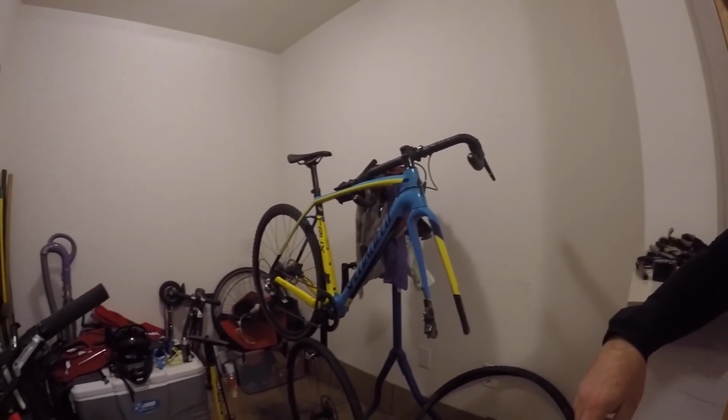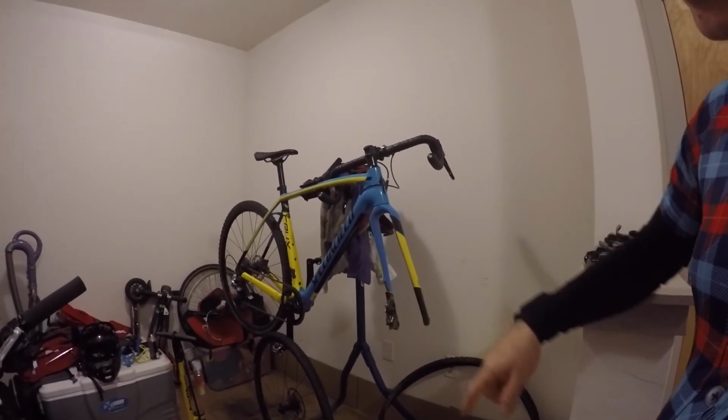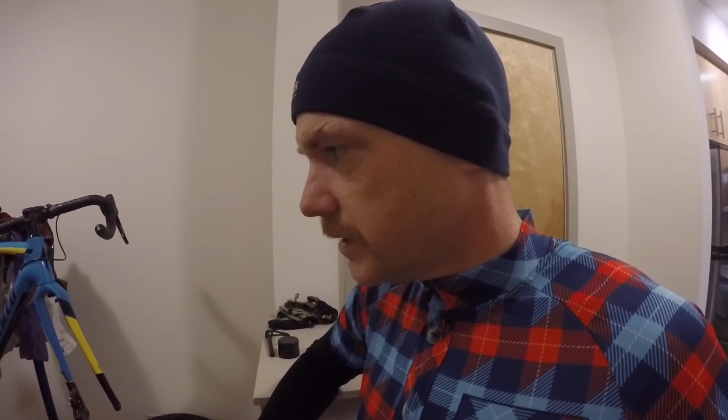Here's the current state of my bike. There's the old tire on the floor, and then the new tire's on. It has sealant in it, but I have not been able to get it to seat. And so I was at that until about midnight last night, and I said, enough.